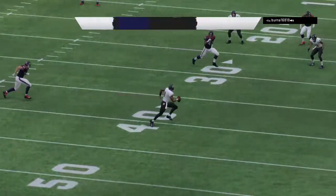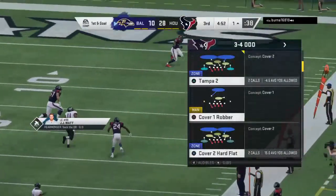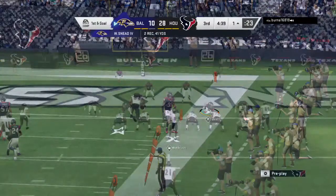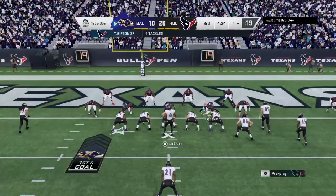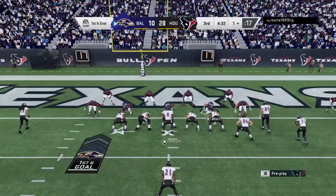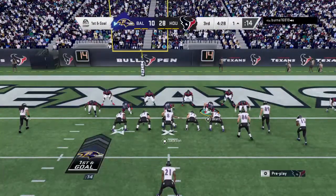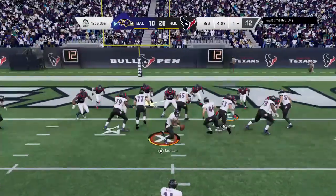That goes for a gain of 31. Obviously, they're not where they want to be right now on the scoreboard. Big plays like that, though, that'll trend them in the right direction. Yeah, a few more like that, they'll be right back in the game. And if they can continue to do that, maybe they'll inspire their defense as well. They'll get a few stops.